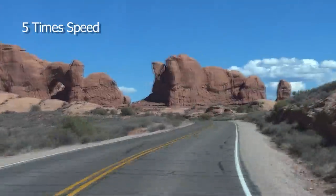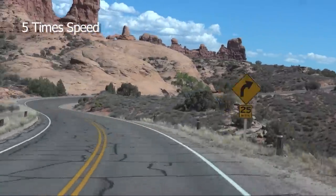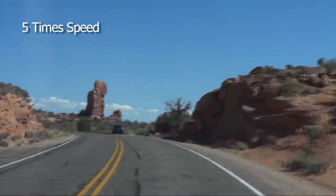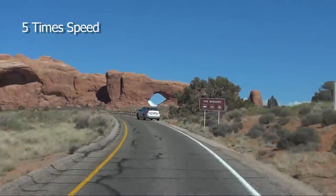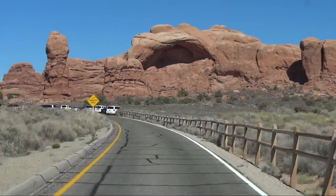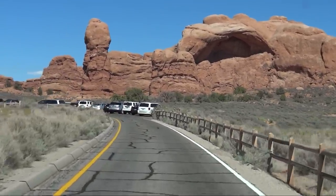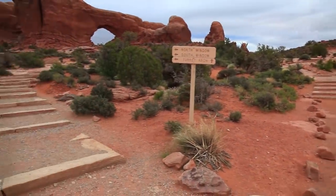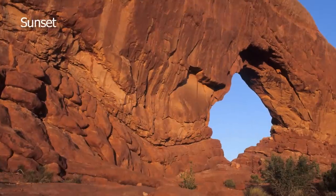A bit further down the road is a turnoff for the window section. Once again, the view out the windscreen is quite good. The road generally goes southeast at this point, so the best light is in the afternoon. With the windows and double arch, this is a very popular area, and it can be difficult to find a parking spot most of the day. After a short walk from the parking lot, there's a fork in the trail. To the right is Turret Arch. To the left is the windows.